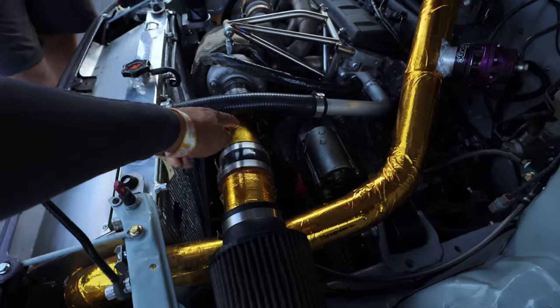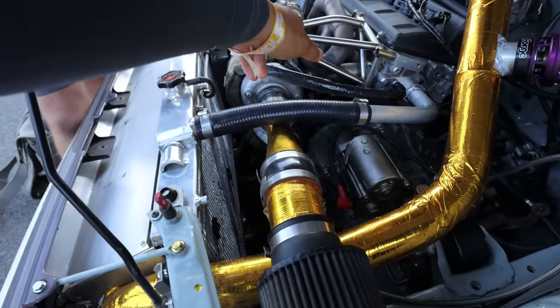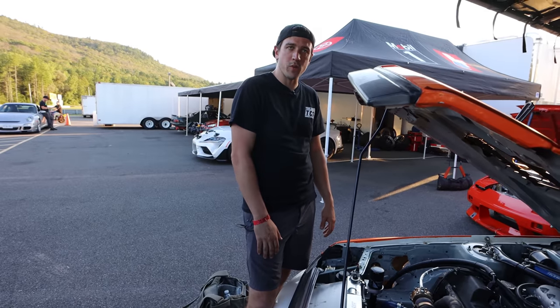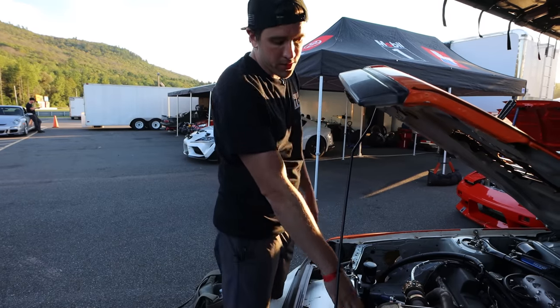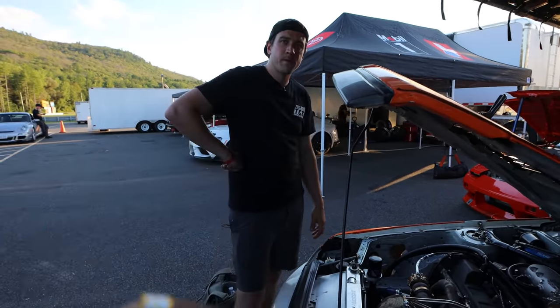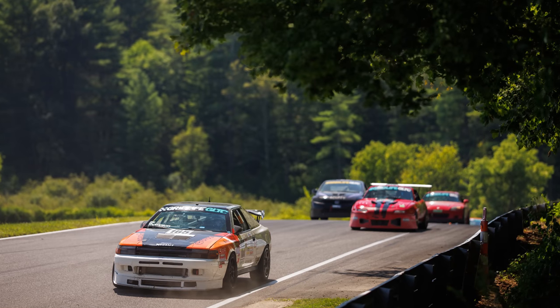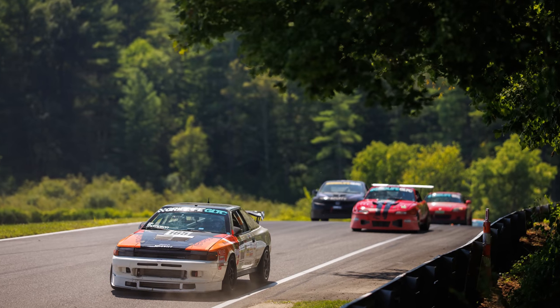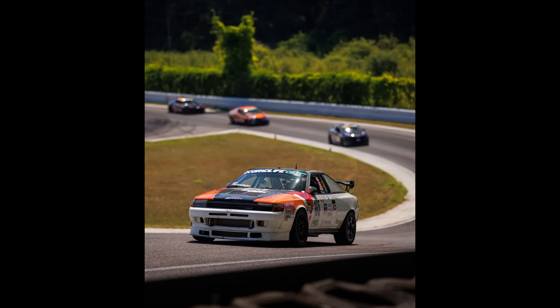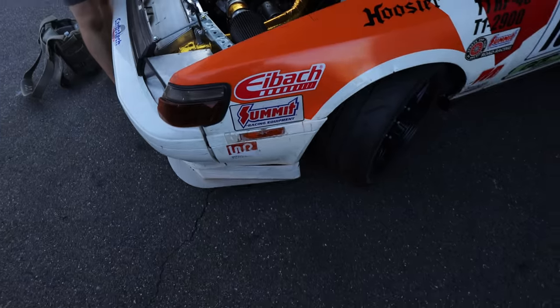Okay, so with this restrictor on, how much power does this make? Right now it makes like 218 horsepower at the wheels. It's a 38 millimeter inlet restrictor. So the inside of this is only 38 mils. I just realized this is a GLTC car. I thought you were running in Time Attack. No, no. If I was running in Time Attack, this would be twice as big and there wouldn't be one of these. That is really cool.